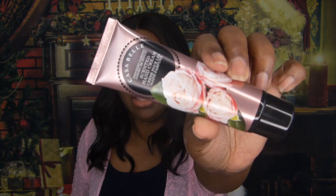Gonna open it up quickly for you guys. And this is the Casa Belle hand cream. There it is right here. Really lovely. This smells really nice. And again, there's a safety seal on top. And I'm just going to, oh, I don't need my scissors. I'm just gonna pull that apart. And let's just see what this smells like. I'm just gonna put a little bit on my hand.